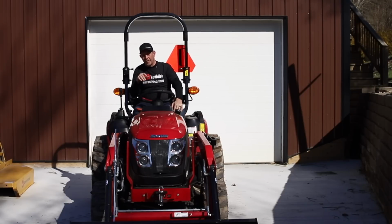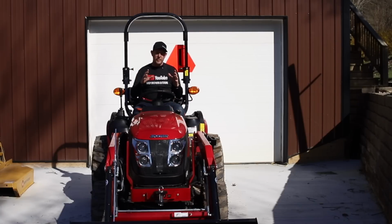I failed to mention earlier the term SOLIS. It's a Latin word for sun. And basically, as the sun is essential to life, the SOLIS mission is to make their tractors essential to the success, productivity, and prosperity of farmers worldwide. So kind of a cool mission behind the name.